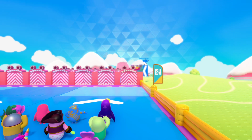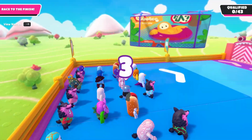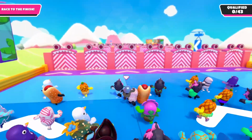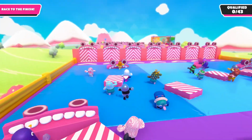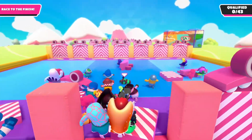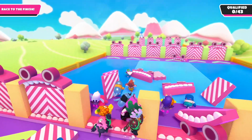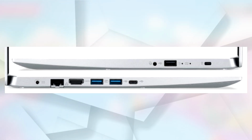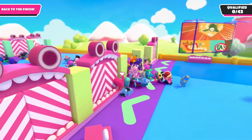With this Vega 8 processor, you'll of course be able to run lower demanding games like Rocket League, Roblox, Minecraft, etc. at 1080p with 60 and above frames per second, and for higher demanding games like Fortnite, Grand Theft Auto, or Fall Guys, you'll likely have to drop to the lowest graphics settings and or lower the resolution. This Acer laptop also comes with 8GB of DDR4 RAM and 256GB of SSD storage, which is perfect for gaming. For ports, it has one USB-C, two USB 3.2s, one USB 2.0, an Ethernet port, and an HDMI port in case you want to use a monitor or some other external display.